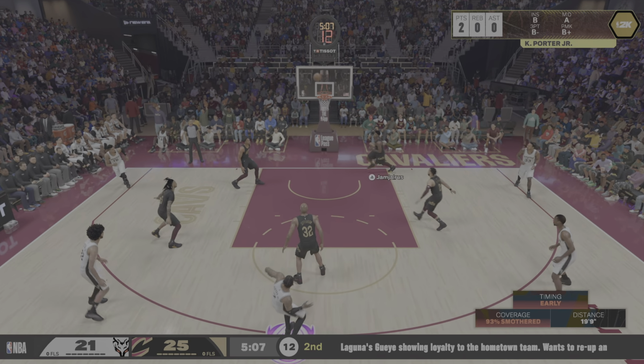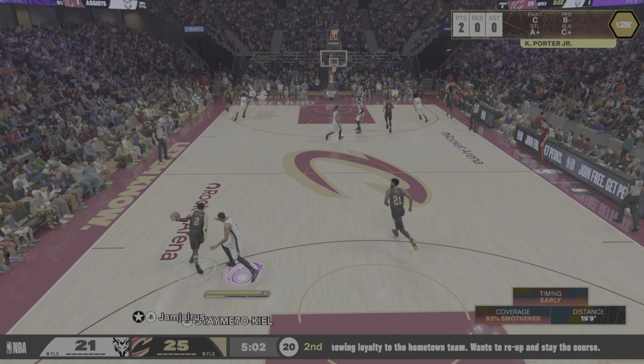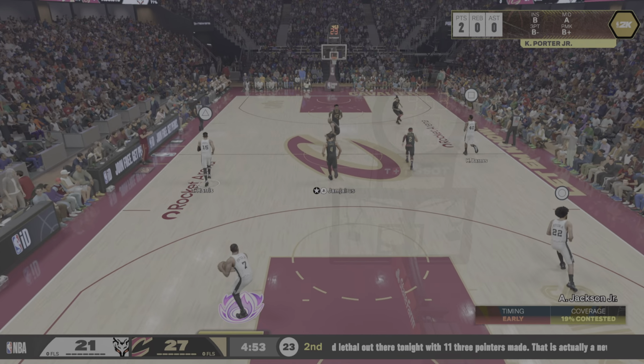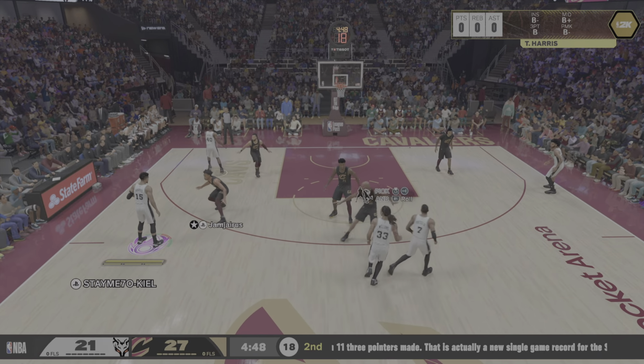Fires top of the key. The Cavaliers pull it in. Good contest. Can't let him have open shots from mid-range. Here's Brunson. Oh, and a vicious dunk by Barnes. You're hitting the offensive glass with purpose. You gotta love the activity from Scotty Barnes.